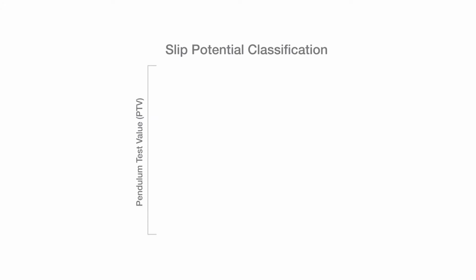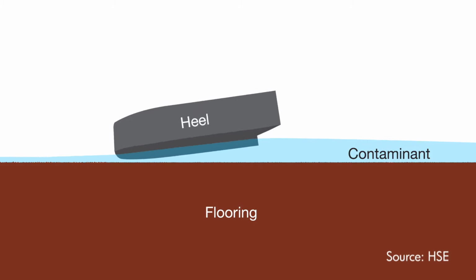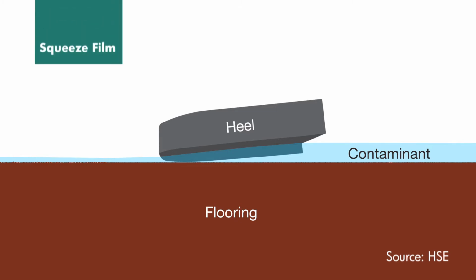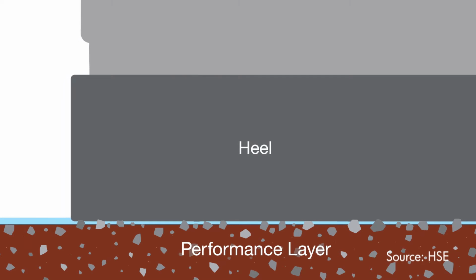A pendulum test value, PTV, result of 36 and above, classifies a floor that becomes wet as offering low slip potential. This equates to a risk level of 1 person in a million slipping on the floor if it's installed and maintained correctly. When a pedestrian heel strikes a floor that is contaminated with water, a compressed fluid film is created between foot and floor, known as a squeeze film. A safety flooring with embedded particles through the performance layer is designed to break through this squeeze film and generate foot-to-floor contact and increase traction.